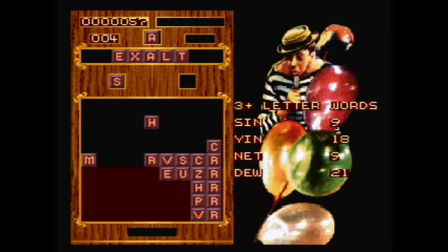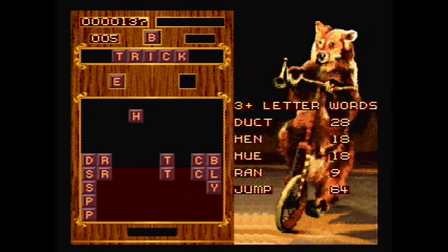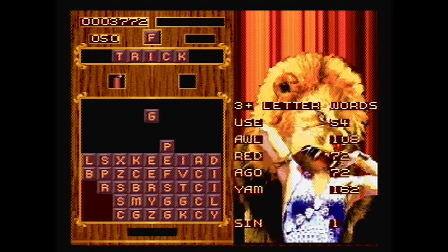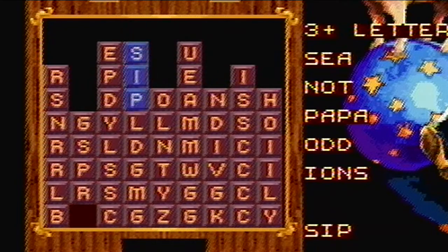As you progress, you're rewarded with a change in music and a different picture to the right. All involve circus acts such as a bear on a unicycle and a fire eater. I find this game pretty fun to play, although after playing to a certain point, the tiles come down way too fast for me to really think of words, and I have to rely on lucky accidental spellings to continue.